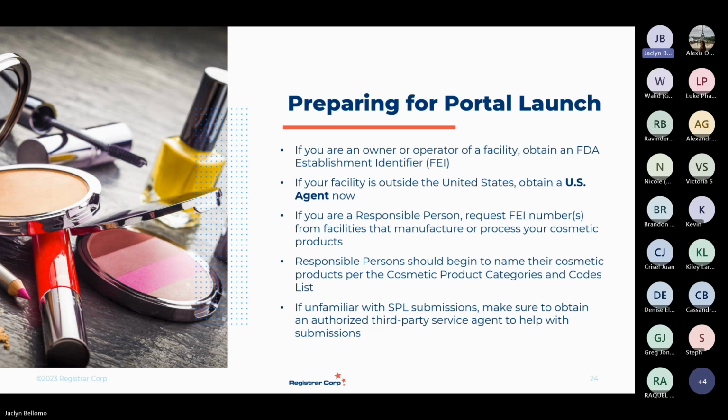If you are the responsible person, request those FEI numbers from your facilities. Start that conversation, and make sure you understand where your products are getting manufactured, where they're getting filled, and any part of that definition that was just explained through the draft guidance. Make sure to have those conversations with your contract manufacturers now, and also begin the conversation of how they plan on registering and their next steps as well.